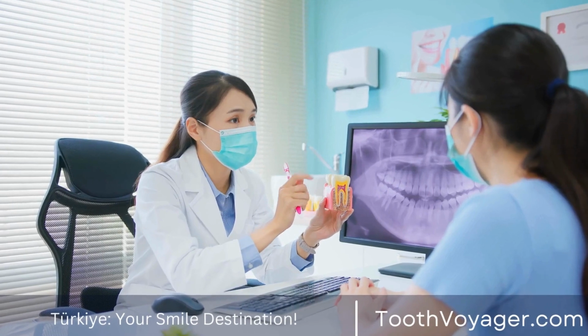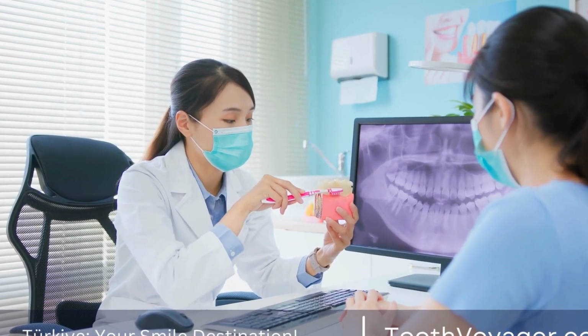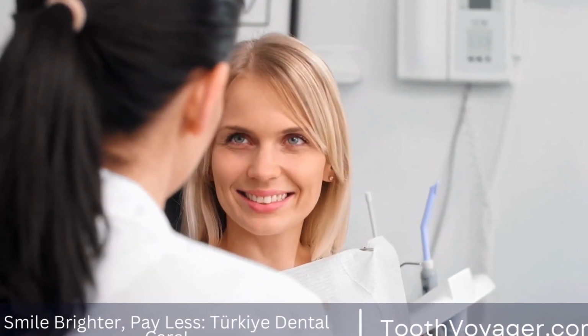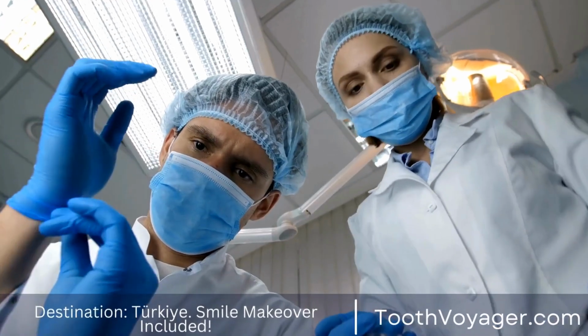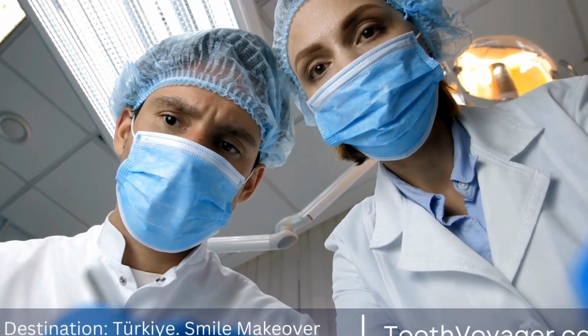They will then create a small hole in the tooth to access the pulp chamber and root canals. The infected or damaged pulp is removed, and the inside of the tooth is cleaned and disinfected. The tooth is then filled with a special material to seal it and prevent further infection.